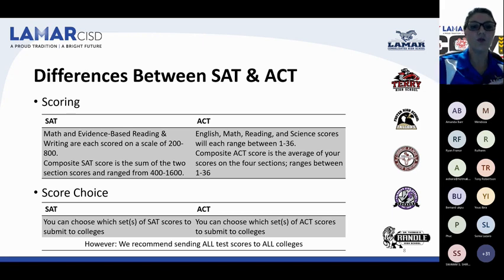Students can choose to send their scores to colleges or not send their scores to colleges. We recommend that students send all scores to colleges or universities. One, because for the most part, if the student sends the scores and then decides they're applying test optional, if they mark they're applying test optional in the application, then the university is not going to look at them.